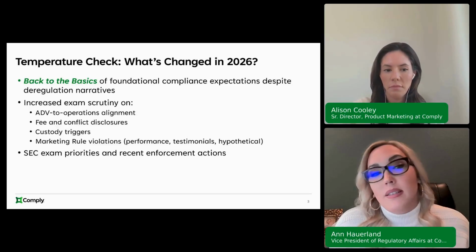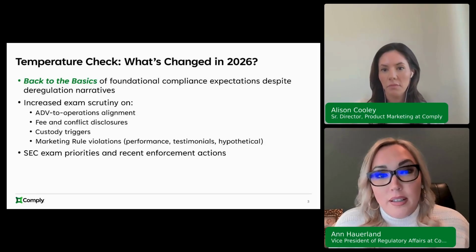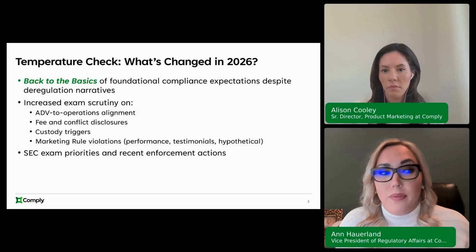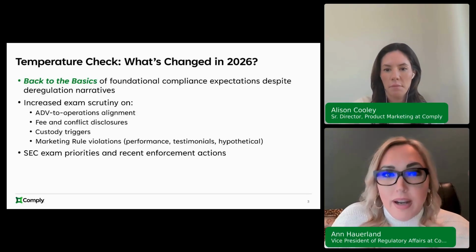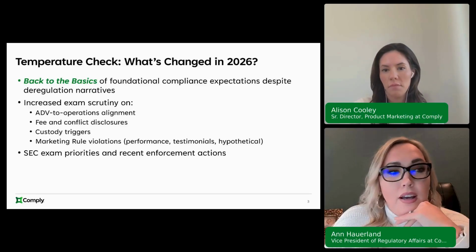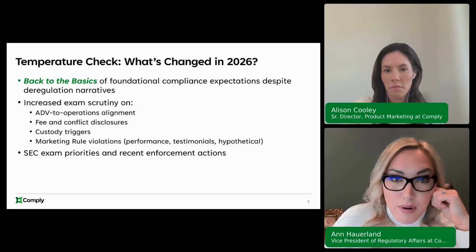So, cutting corners on basics is still the fastest way to draw examiner scrutiny when it comes to the regulation and exam priorities where they sit right now. So, some things that I think are important when it comes to the ADV, right? Because we're in AUA season, we want to think about the ADV, our operational alignment. Make sure that those ADV disclosures are matching your day-to-day practices.